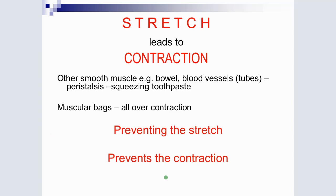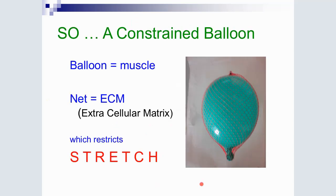Next slide, please. Now, the next one, I added a bit to my balloon, which I hope is going to come up soon.